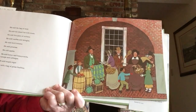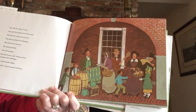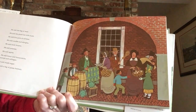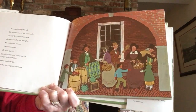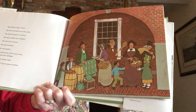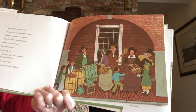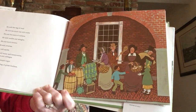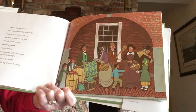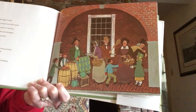He sold the bag of wool. He sold the shawl that his wife made. He sold 5 pairs of mittens. He sold candles and shingles. He sold birch brooms. He sold potatoes. He sold apples. He sold honey and honeycombs, turnips, and cabbages. He sold maple sugar. He sold a bag of goose feathers.